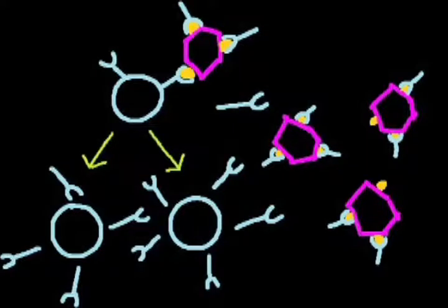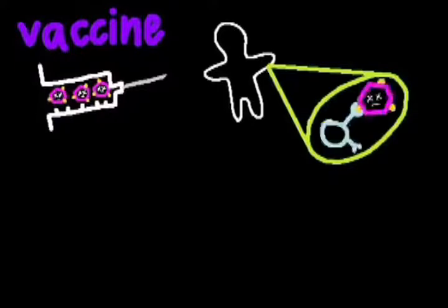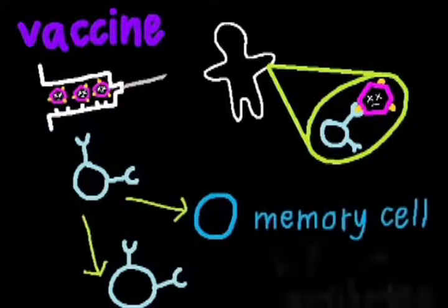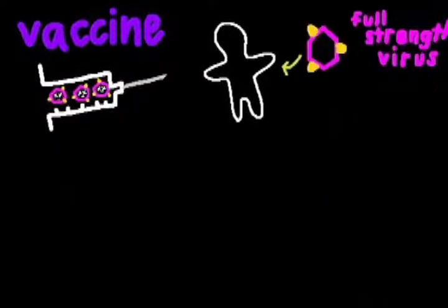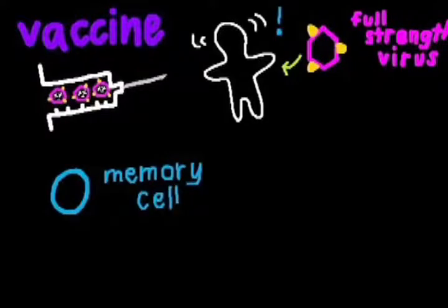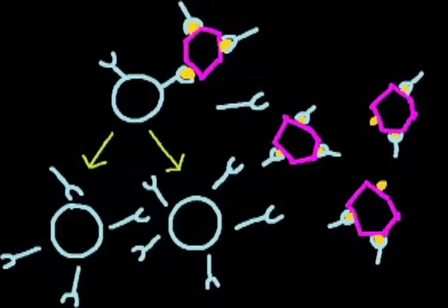So, what does this all have to do with vaccines? Vaccines expose the body to a weakened version of the virus. Even though the virus in the vaccine cannot harm you, your immune system still recognizes it as an enemy. In response, the body creates a special kind of B cell called a memory cell. Memory cells remember which antibodies work against a specific threat. After vaccination, if your body is exposed to the actual full-strength virus, the body already has memory cells, meaning it can destroy the virus much faster and more effectively. Thus, a vaccinated person is immune to the virus he or she was vaccinated for.